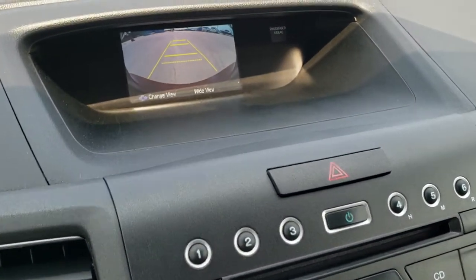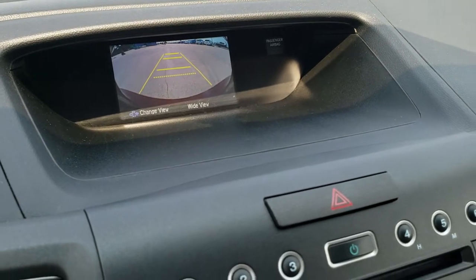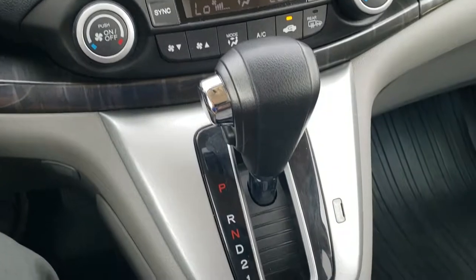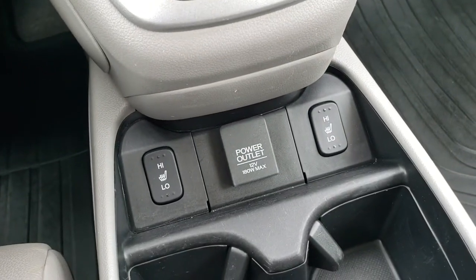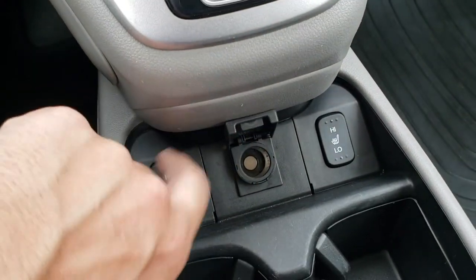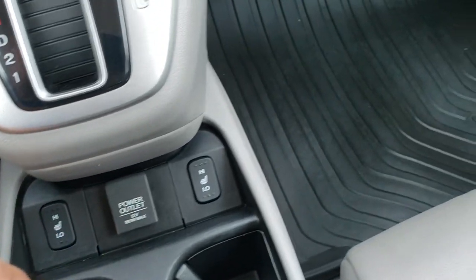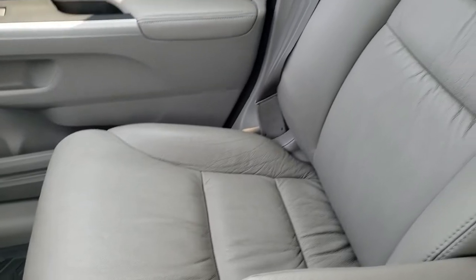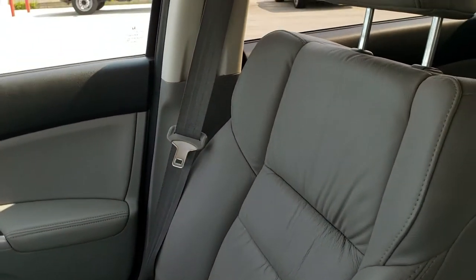And this is also where your backup camera shows up. You do get climate controls down here, automatic transmission. There are your heated seat buttons and a 12-volt power point there. Passenger side, all-weather floor mat and seat are in excellent condition. No rips or tears on there.